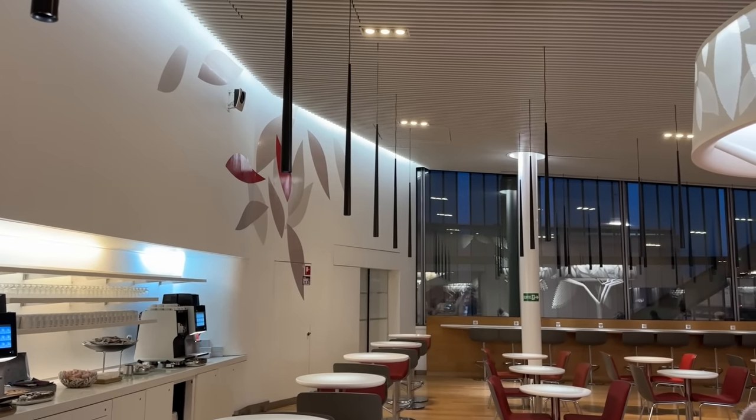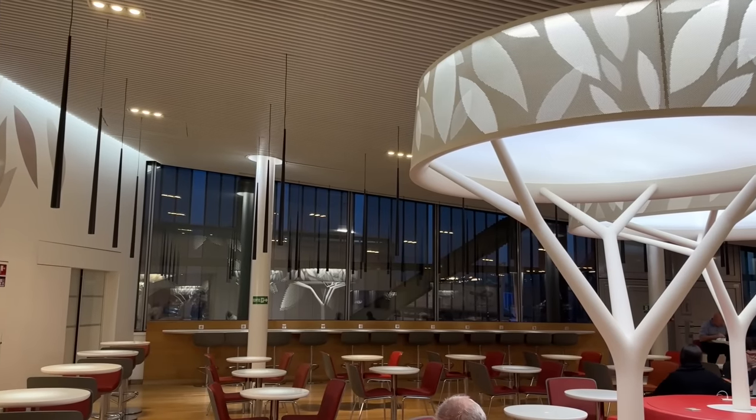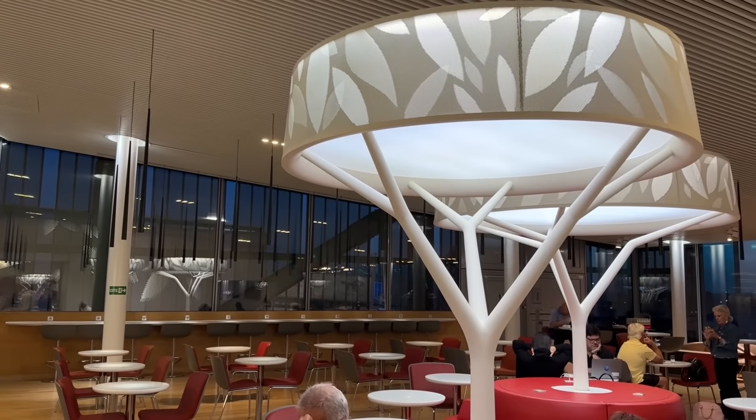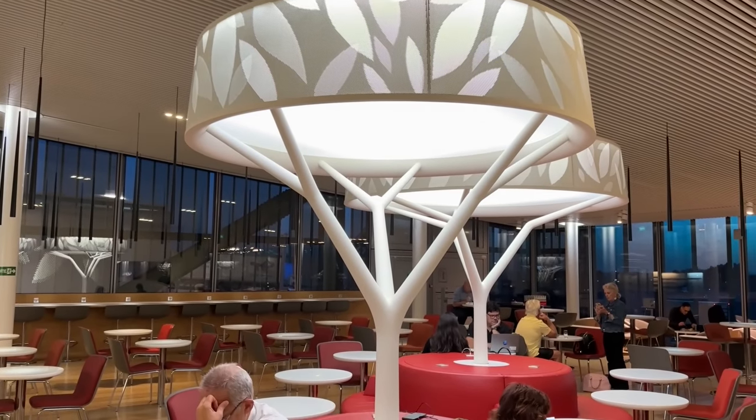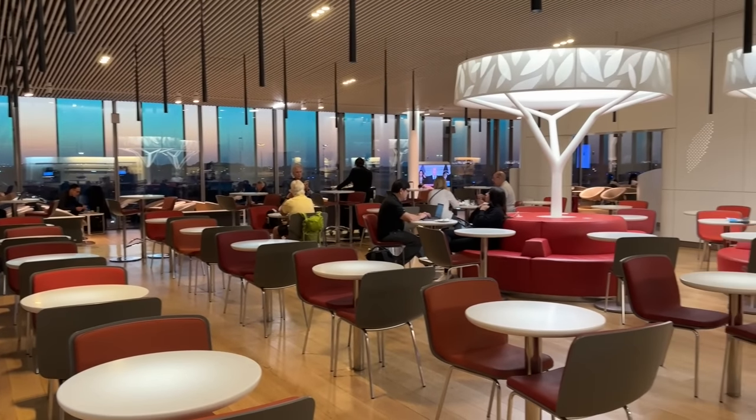Here there was a setup that was much better suited for dining, with all seats having a table or surface in front of them as opposed to next to or between them. Although in all honesty, most people took their food back to a seat within the rest of the lounge regardless of the location of the table.